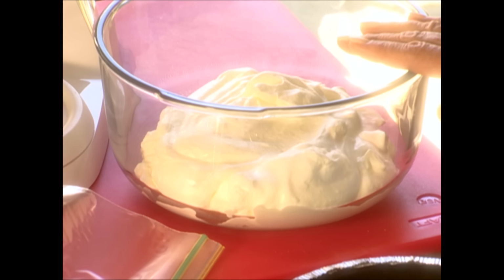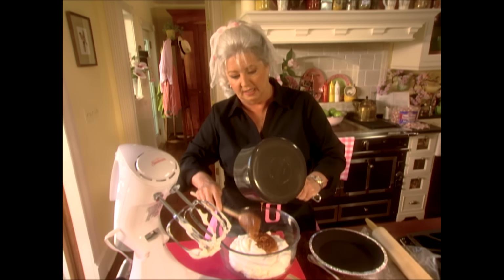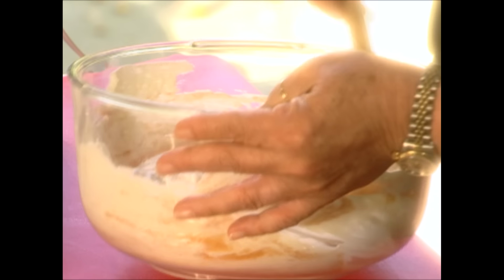Now our candy and our cream has cooled off nicely. We're gonna fold it into whipped cream that's been whipped to a nice peak. So I'm just gonna make sure I get all the goodie out of this sauce pot. Now you wanna be careful when folding in your melted candy because you don't wanna break down your whipping cream.